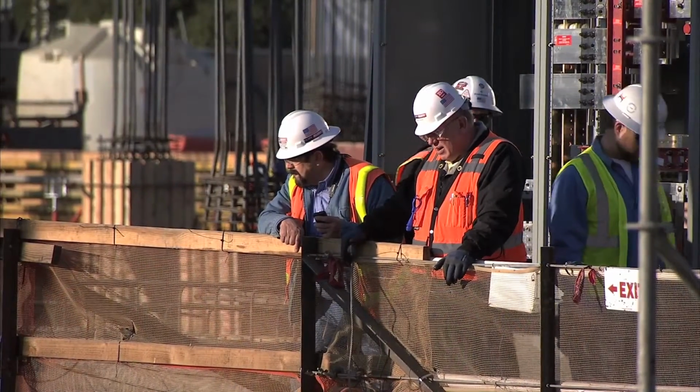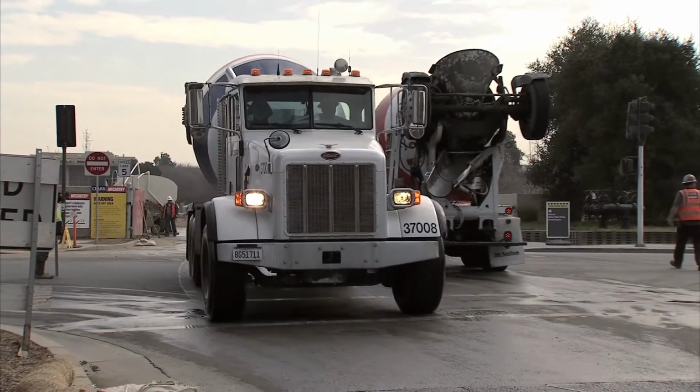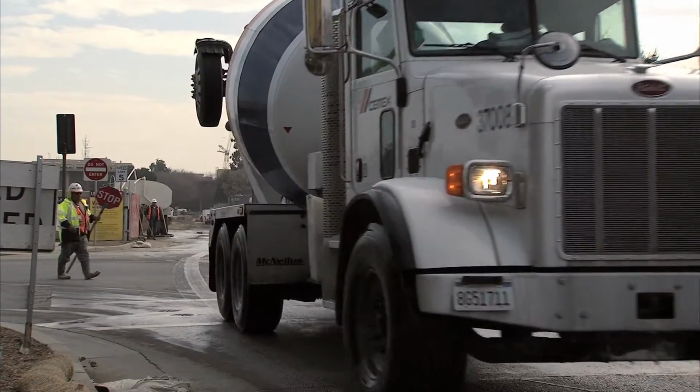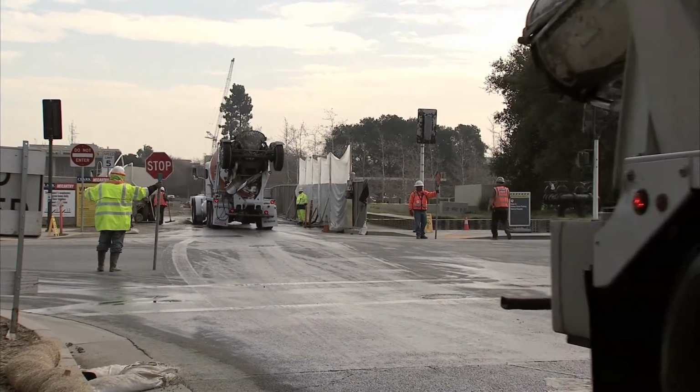Safety is our number one priority here on Stanford Hospital. So, for example, when we manage our concrete trucks coming in, we make sure all our flaggers are in radio communication, because it's very difficult with trucks coming in from Pasteur to enter into the job site safely. We take care of the pedestrians and the public access.